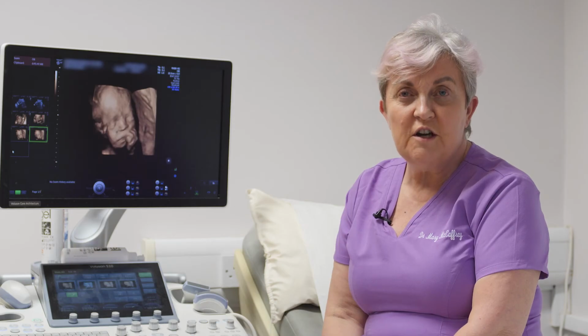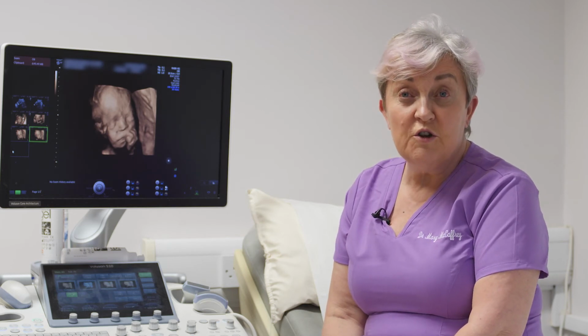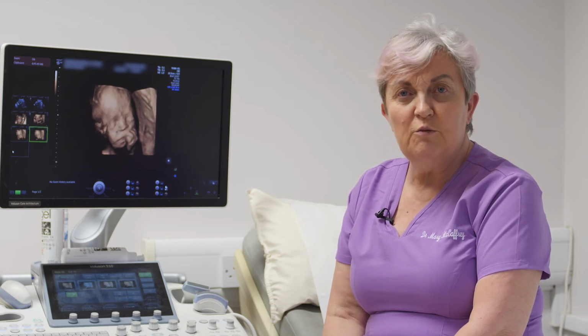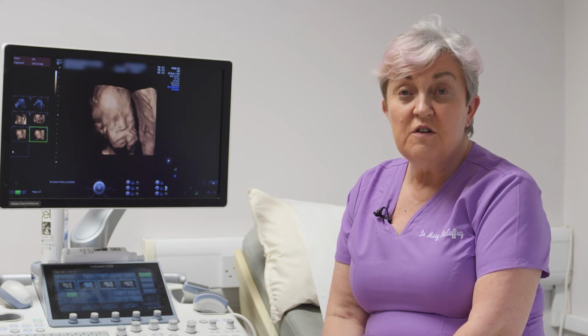up on. And then if we find something like that, we would refer on to a fetal medicine specialist, or sometimes if it was specific for the baby's heart, we would refer on to a pediatric cardiologist. For example, the woman might go to the Coombe in Dublin to be reviewed by the team there that come and work with Crumlin.